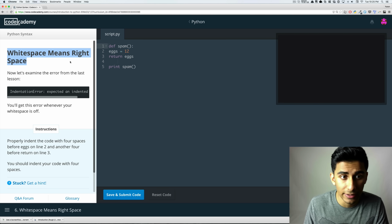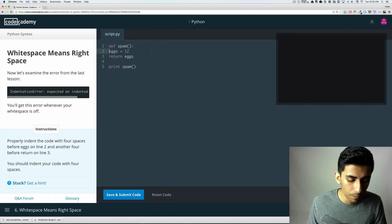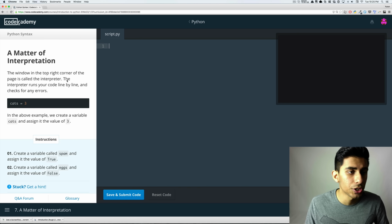Whitespace means white space. So in Python, remember, whitespace is very important. And once again, we need to indent all of these. Otherwise, we'll get errors.